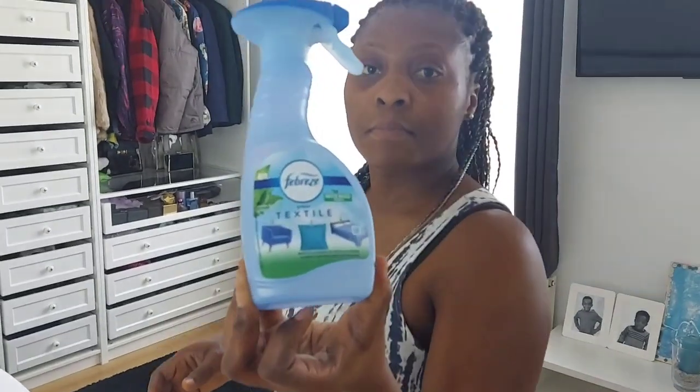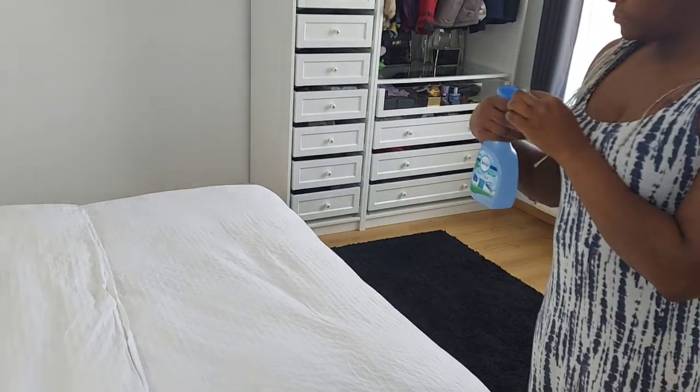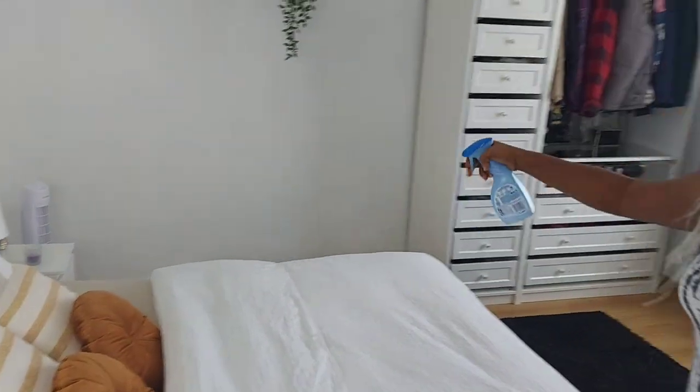This is a freshener and it really makes the sheet smell good. I always use it anytime I change my sheet.